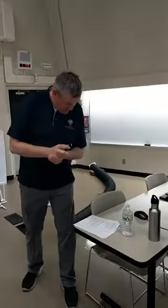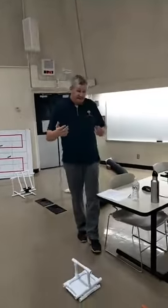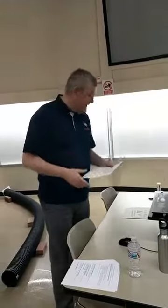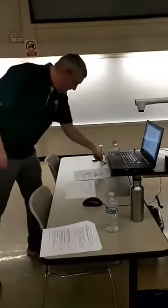Okay, so we measured the temperature of the water, and I'm actually going to skip ahead a little bit, because as you're taking this data, one of the later steps is you're writing it all down. So I'm going to write it all down now. I, of course, lost my pen, so I'll write it in marker.